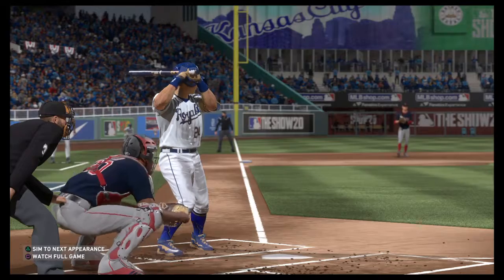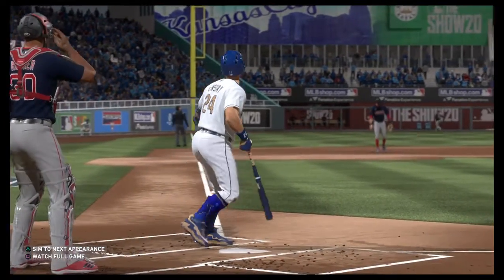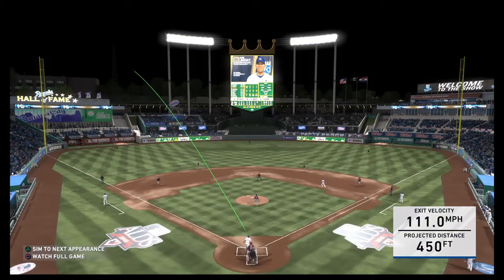Well, people always wonder why some players make so much money, and there's your answer. The great ones find a way to rise to the occasion in the postseason, and he did right there.